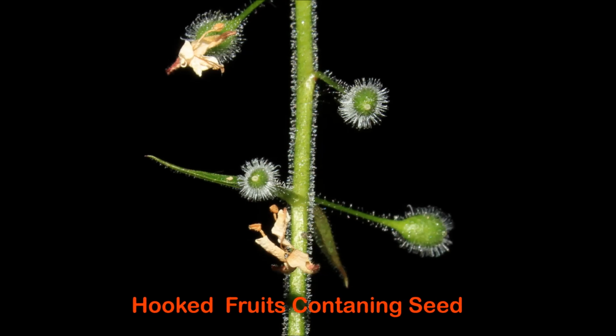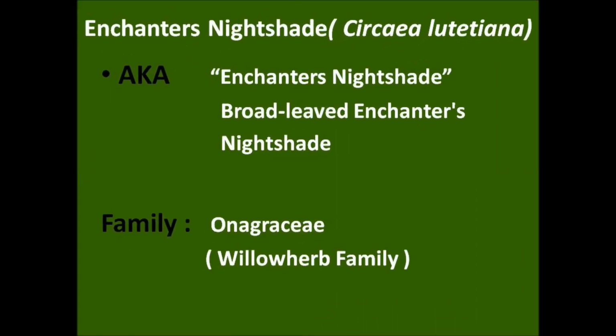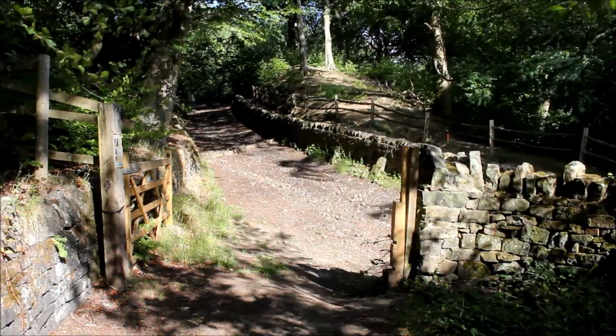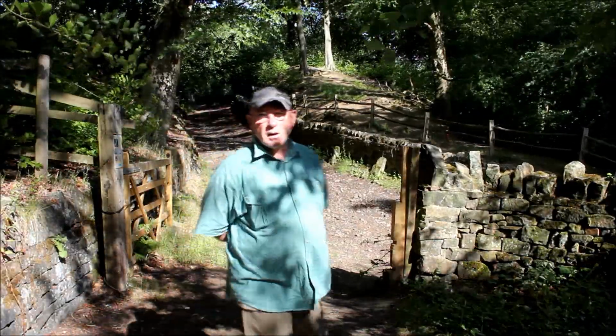The plant is not overly endowed with common vernacular names, and the term nightshade is something of a misnomer as it is not in the Nightshade family. The prefix Circaea in the Latin name comes from the Enchantress Circe of Greek mythology, who had a knowledge of magic and poisons. The suffix lutetiana comes from Lutetia, the Latin name for the city of Paris, sometimes referred to as the city of witches.